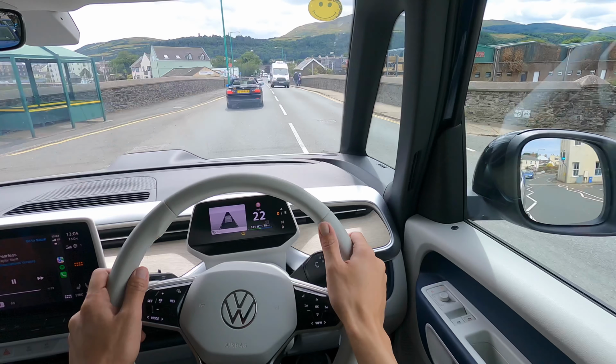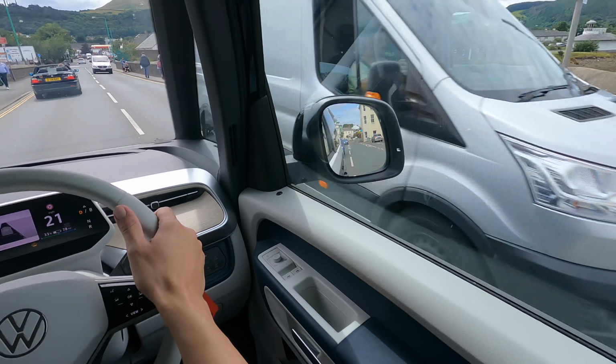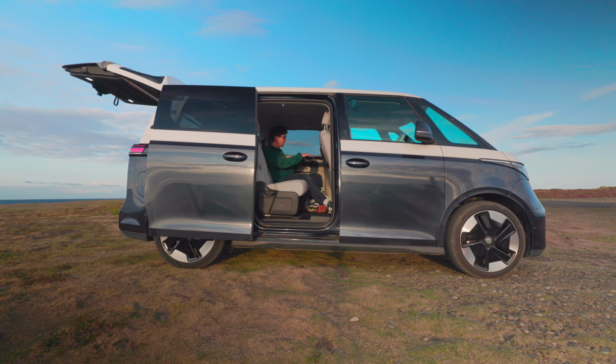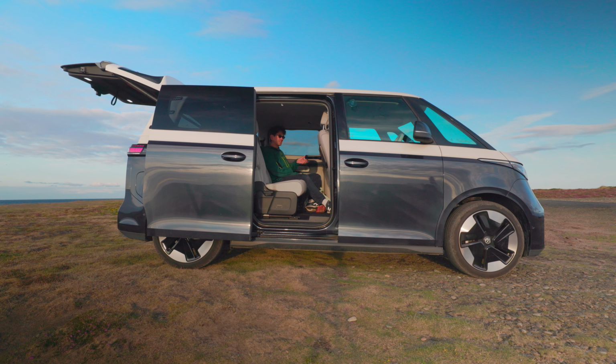The ID Buzz is taller than an SUV and the side doors are so much more practical. These big sliding doors make entry really easy, especially in tight parking spaces. The seats inside have got tons of room, tons of headroom, and they're really, really comfortable.